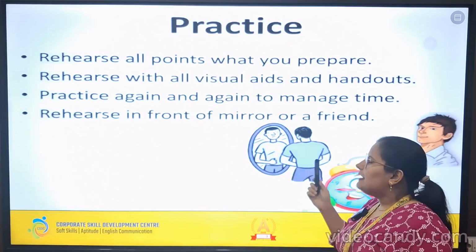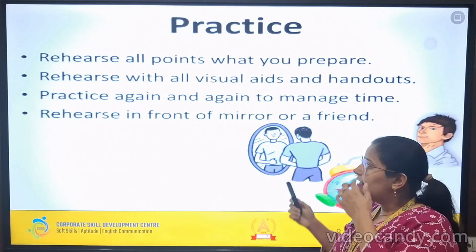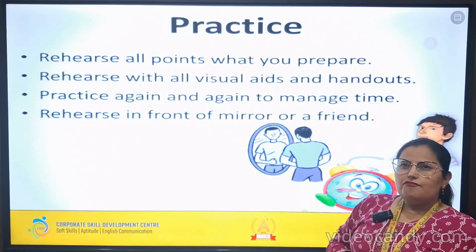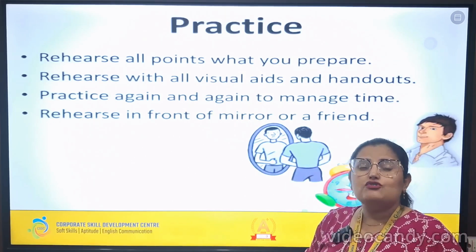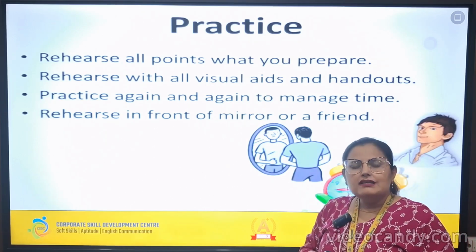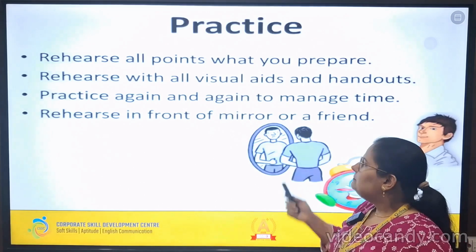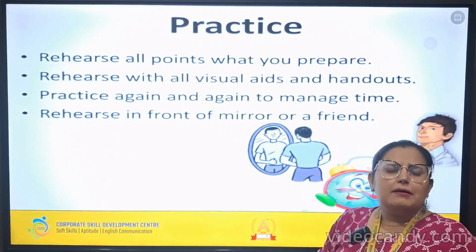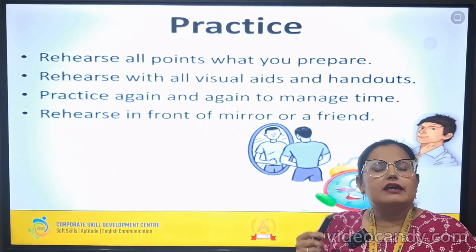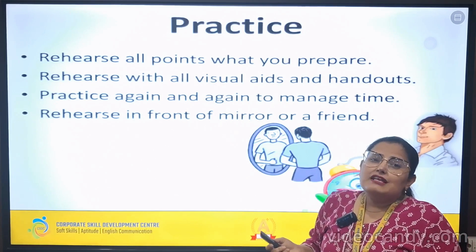Okay. So the thing is, rehearse in front of a mirror. Have you done this before? I think many of your soft skill trainers have explained to you to try to do this, but if you are not doing this, you are making yourself fall behind from perfection. So rehearse in front of a mirror. Why are people saying this? Because when we see how we are looking and how we are presenting, we are able to understand our mistakes better. And as we say, practice makes perfect.